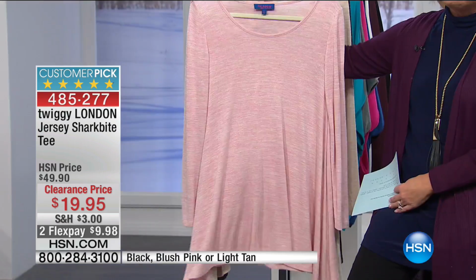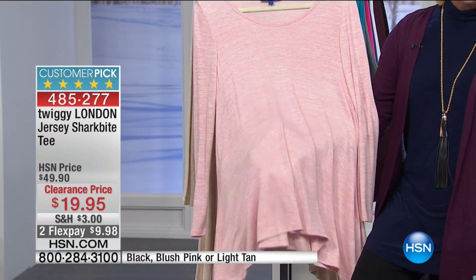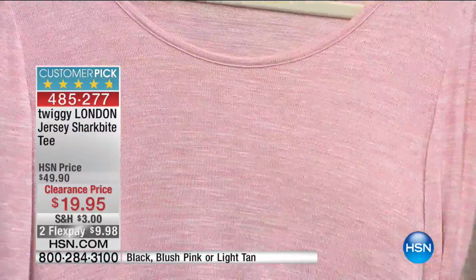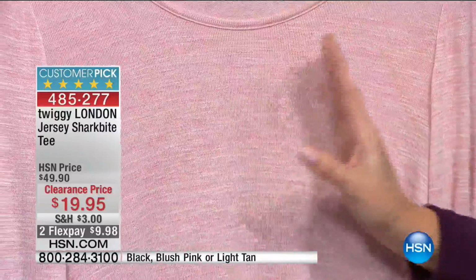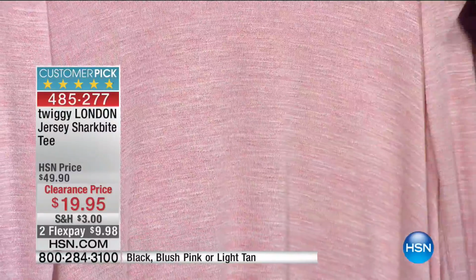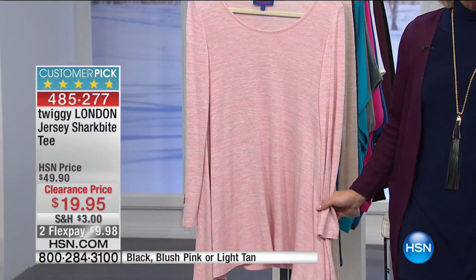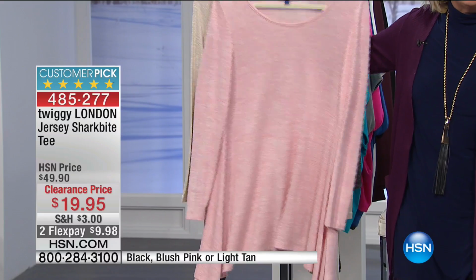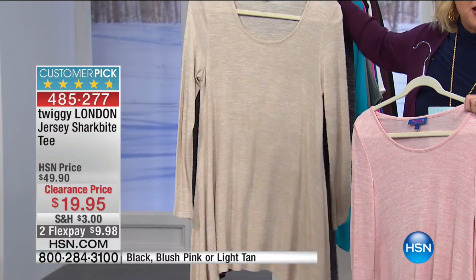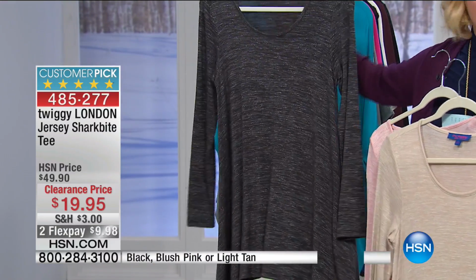Okay, Twiggy. Supermodel, that just fabulous English flair and such a great eye for fashion. And we love it when she's here, and she brings to us yummy, yummy materials, wonderful, flattering looks, such as this tunic. It's our shark bite tunic that we're offering. In fact, when we did this at $49.90, I want to say every single review on hsn.com was a perfect 5 stars. So that's going to be your blush pink. We also have it in your light tan.